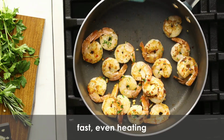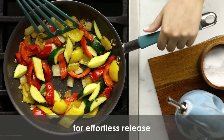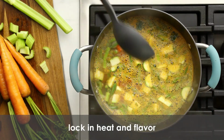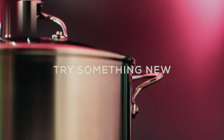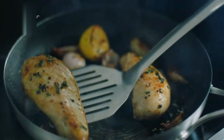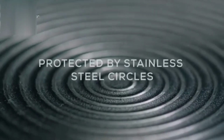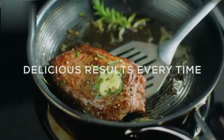Dual-riveted rubberized handles offer a comfortable and secure grip. Oven-safe up to 400 degrees F, these pots and pans are perfect for versatile cooking. The earthy color palette adds a rustic touch, making them as stylish as they are practical. Safe for all stovetops except induction. This set includes essential pieces like saucepans, skillets, and a stock pot, making it ideal for everyday cooking needs.